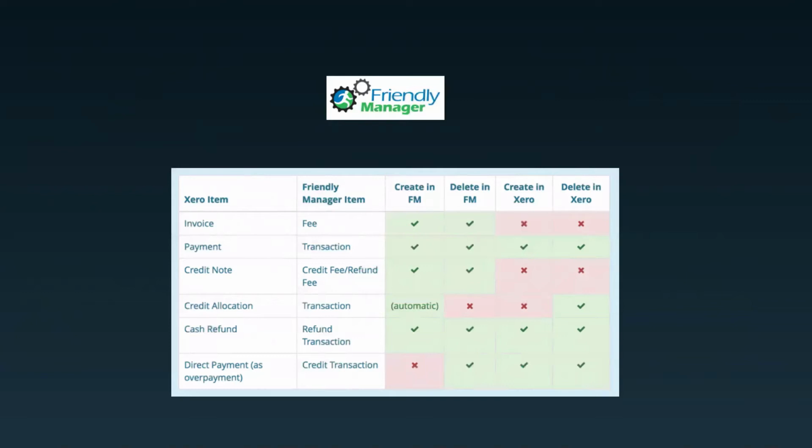This table is a good way of illustrating how the two systems work together. A fee in Friendly Manager creates an invoice in Xero. However, invoices will be sent to customers via Friendly Manager, not Xero. A fee credit in Friendly Manager will create a credit note in Xero. Invoices and credit notes should not be created, modified, or deleted in Xero. This should always be done in Friendly Manager.